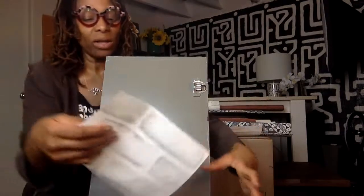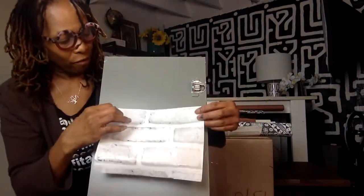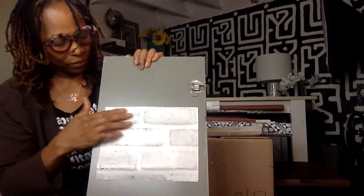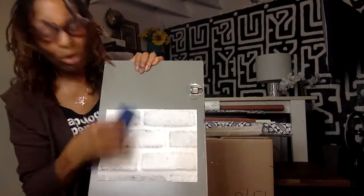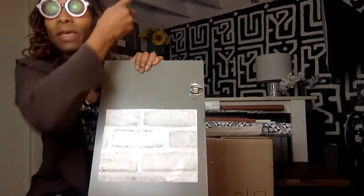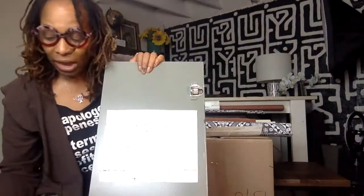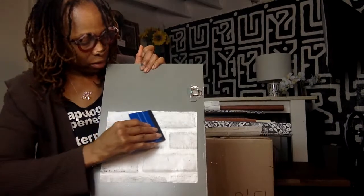So you don't want to take the paper off repeatedly because you want the adhesive to still be usable. Although you can take this off if you get it crooked or you get something in it, I do not recommend doing it repeatedly because you can remove the adhesive, and that would not be good because then you're wasting your paper. So we're just going to put this back on here.